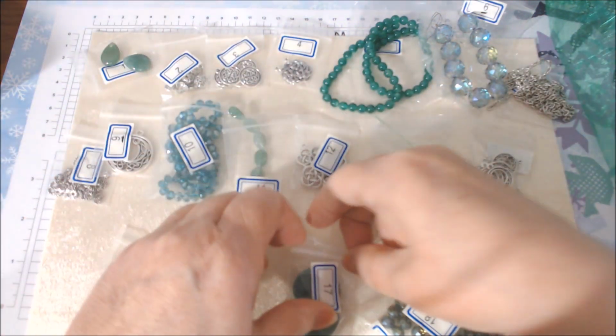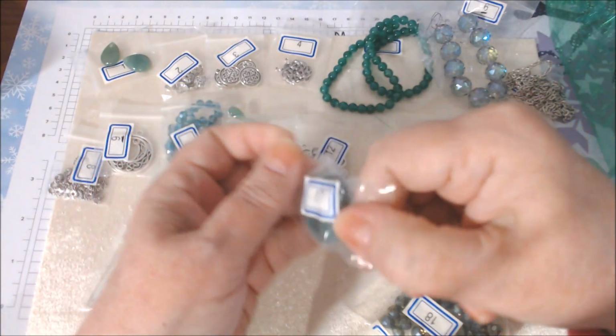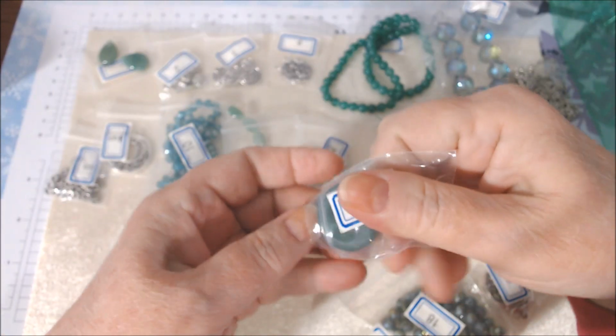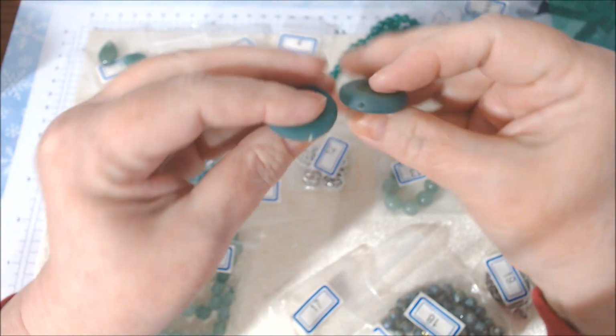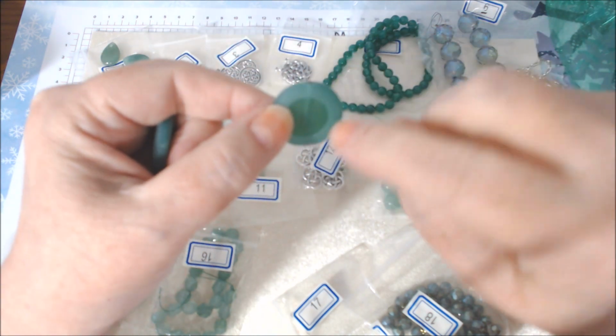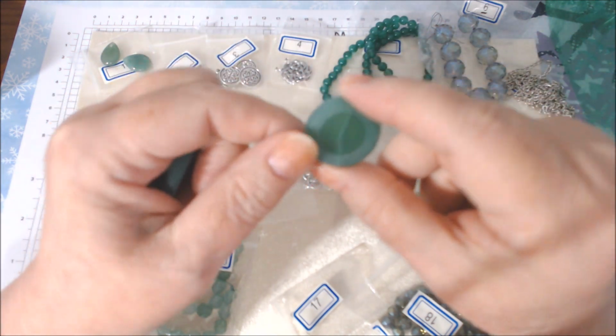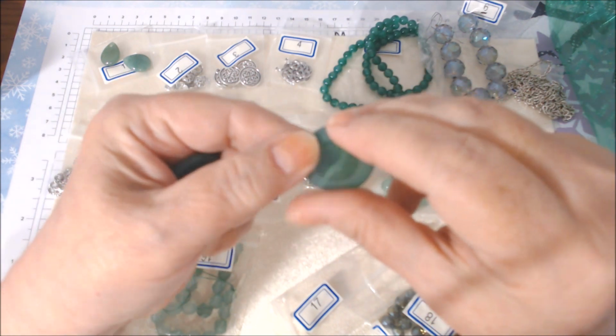And then we have number 17, 2-piece, approximately 24 by 27 millimeter half matte green agate coin beads. Huh. I have not seen these before. And this might be a problem in here. I don't know if you can see it. It looks like the drill hole goes 2 different ways.